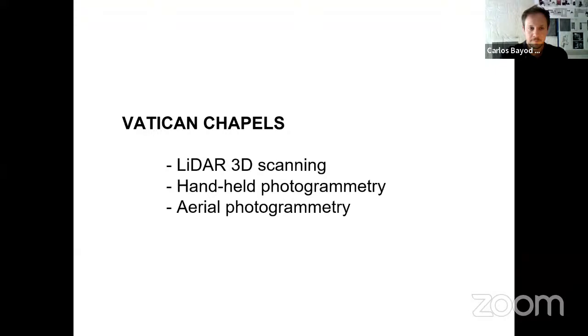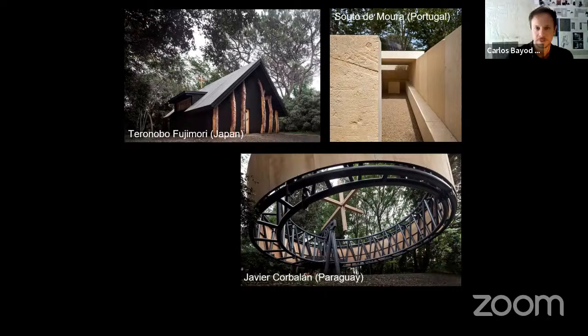At the same time, we were using similar technology: LiDAR scanning and photogrammetry, both terrestrial and aerial, for recording the Vatican Chapels and the area around it. So basically they are a series of pavilions, a total of 10 pavilions that were designed as contemporary chapels back in 2018. This was the first time that the Vatican, the Holy See, was participating in the architectural biennale with a pavilion of its own.